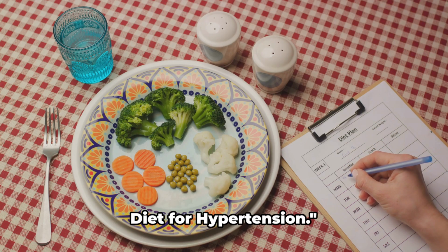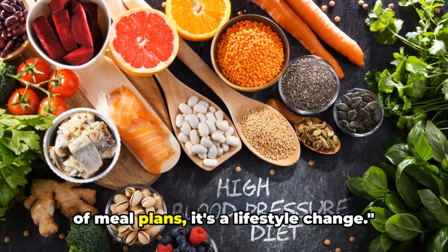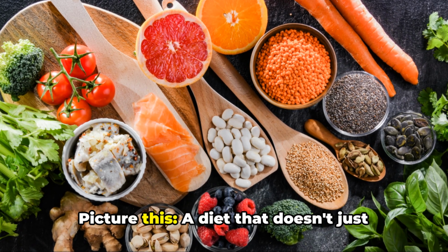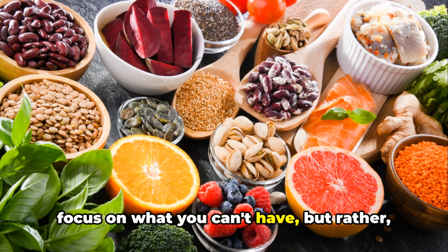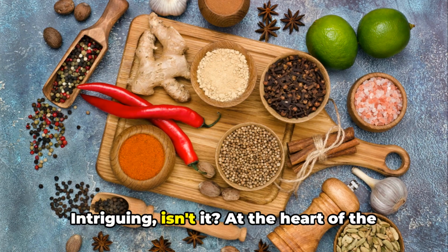Welcome to Pressure Down, the ultimate diet for hypertension. The Pressure Down diet is not just a set of meal plans, it's a lifestyle change. Picture this, a diet that doesn't just focus on what you can't have, but rather on what you can and should have. Intriguing, isn't it?